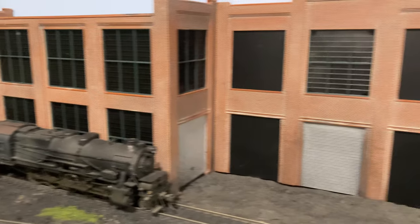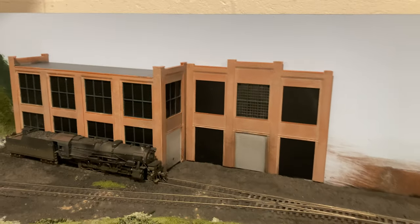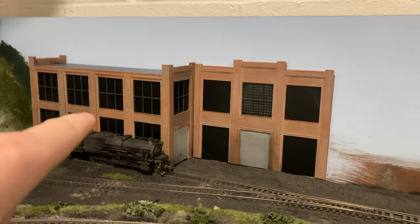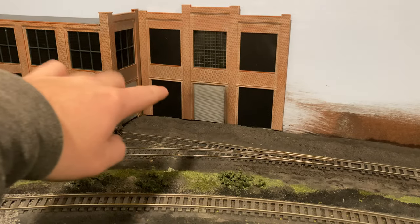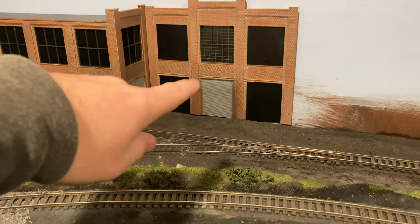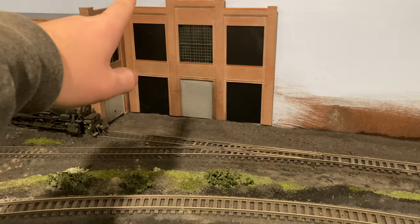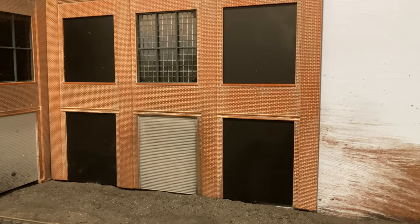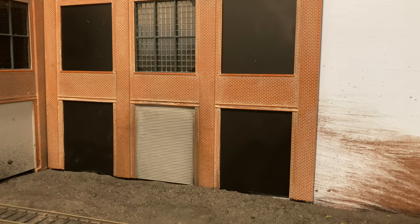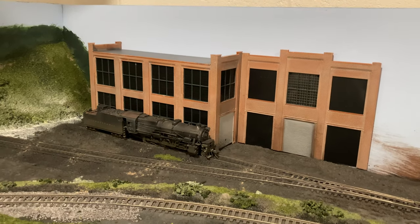So you can see I have some mortar lines painted on here. This is my first time trying this technique. What I did was I weathered the building first with an airbrush to give the brick some variation in color. And then I came back with a thinned down concrete color paint and painted all the brick walls, and then wiped most of the excess off, and it leaves behind just the paint in the mortar lines. So that's the effect it gives you there. Pretty happy with how it turned out.